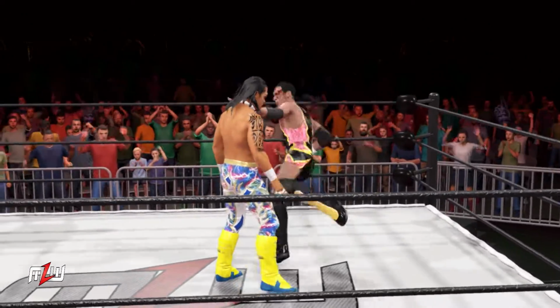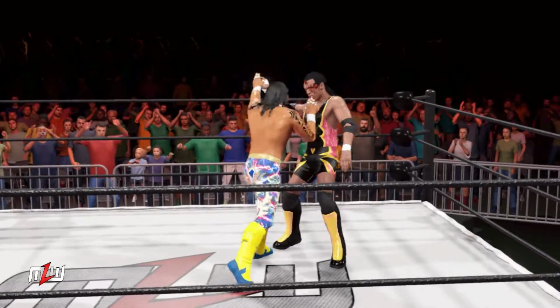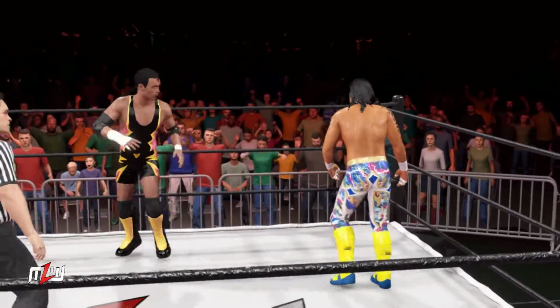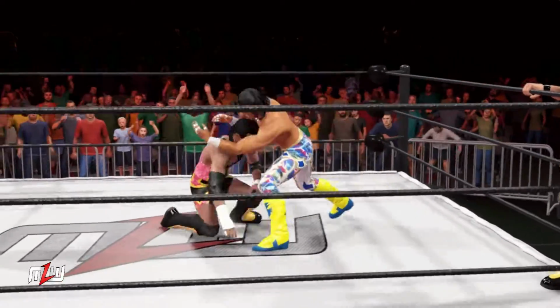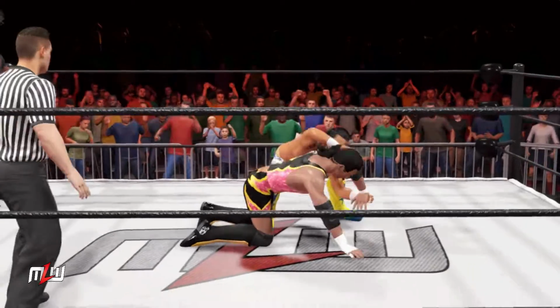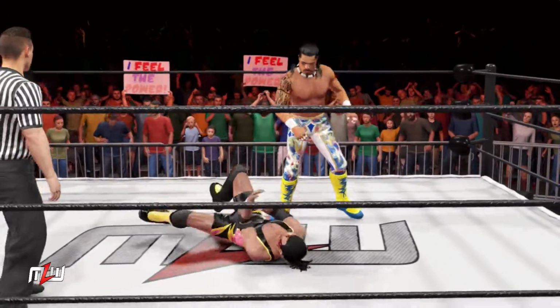Crafty way to get out of harm there. Oh, what a kick. Ooh. What a raucous crowd here tonight. That would be a good time to turn around. Foiled that attempt. Breaker.